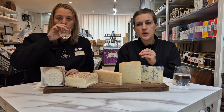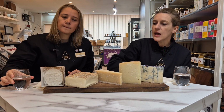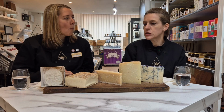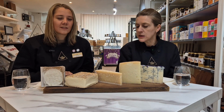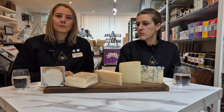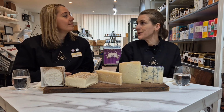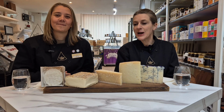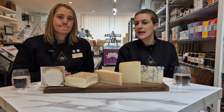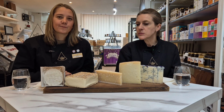Taleggio keeps its shape a little bit better. As you can see, it's sitting here. It's not running away. And with a knife, I think you could try to spread it, but it wouldn't be very easy. Absolutely amazing cheese. I know a lot of people like to cook with taleggio. There's some famous recipe that I've heard of with chicken and taleggio stuffed into it. Haven't tried it myself yet, but maybe you could try that at home.